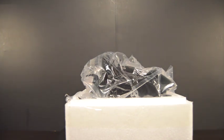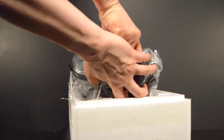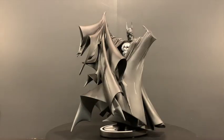So as you can see, it's actually quite massive. The base is already connected to the actual statue. So I'm going to just take it out, and then we'll place it right on the revolving stand. All right, so after clearing out all of that extra little styrofoam tape and carefully making sure we removed everything, here we have the 100th edition of Batman Black and White, Todd McFarlane Batman.